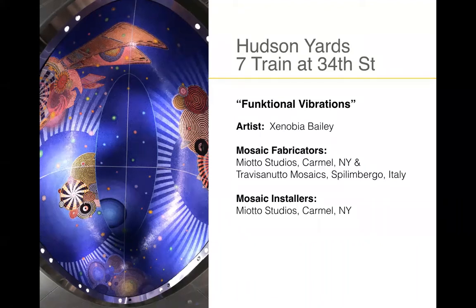And this is called Functional Vibrations by Zenobia Bailey, who's also a very famous gallery artist. She's been in collections all over the world. And the fabricators were Mioto Studios here in Carmel, New York, and Trevisanuto Mosaics in Spilimbergo, Italy. And Mioto Studios did the installation.